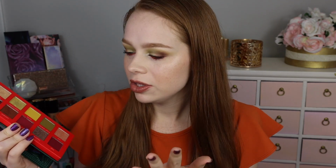Not to toot my own horn, but I absolutely love how this look turned out. I feel like it actually perfectly captures the essence of this palette. I feel like the color story is shown really well in this look, even though when I was starting off I thought I was going to do something a little bit more simple and stick to these tones right here, which you could absolutely do.